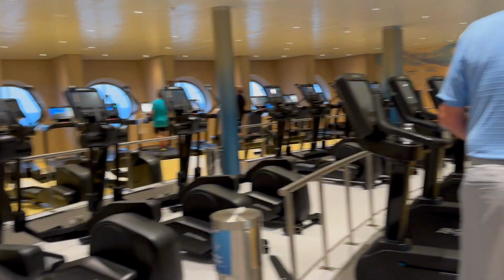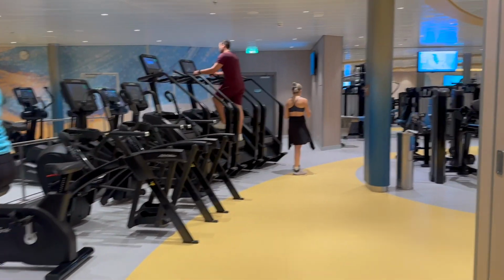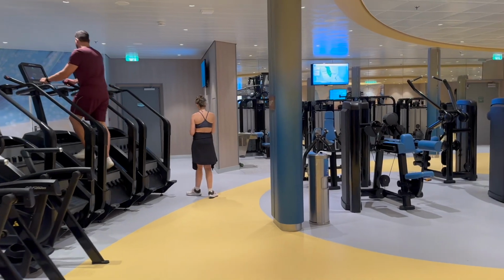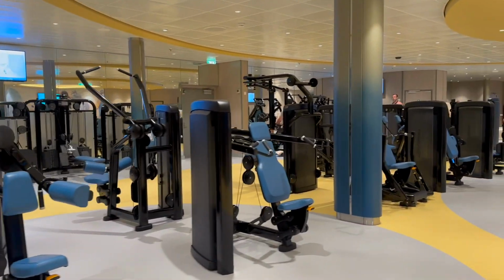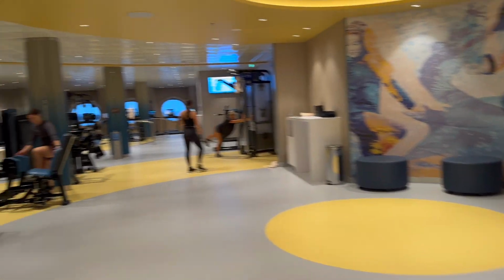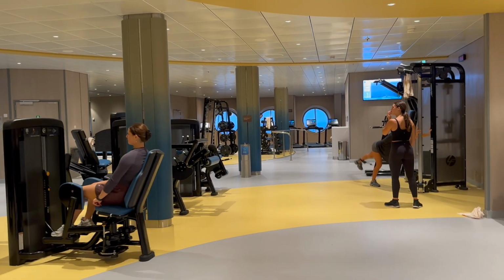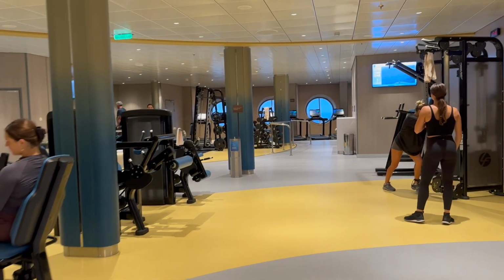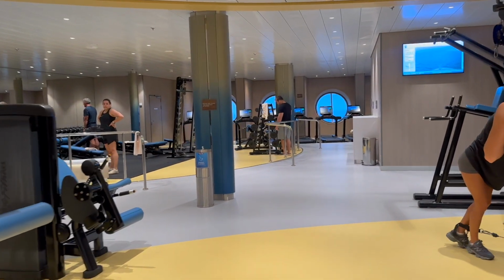Plenty of cardio equipment. You do have a 30-minute time limit when others are waiting. And they have a lot of good weights, individual machines as well as free weights. They have a bunch of different classes that you're able to take as well. Now those do cost extra. They have a spin class up here. There's a door on the right that's kind of hidden. You have to open it up in order to be able to find it.